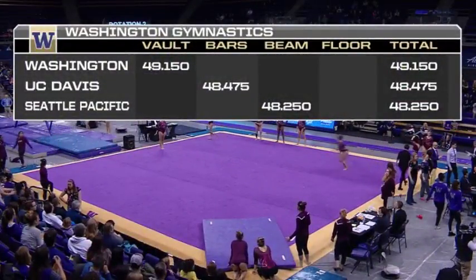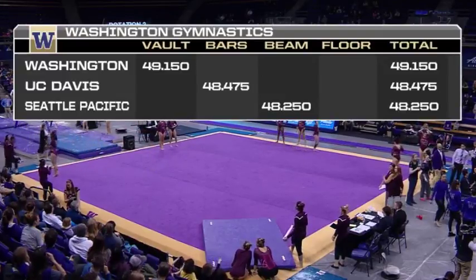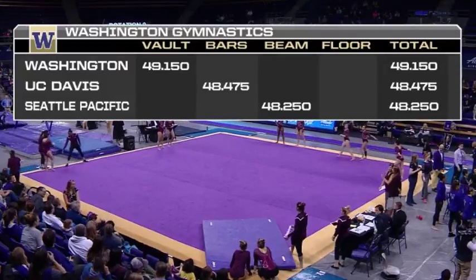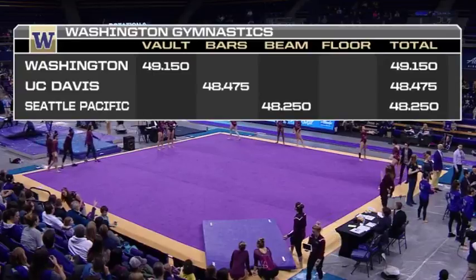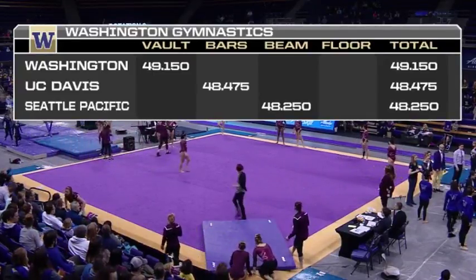Let's run through the lineups here. Huskies will be led off by Michaela Nelson, then Jocelyn Goings. That will be her first bar lineup for the season. Looks like, yeah, Maya Washington not on.